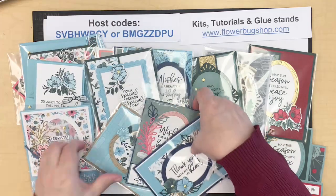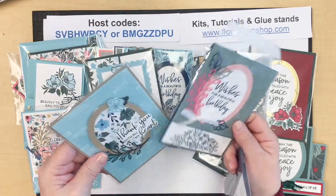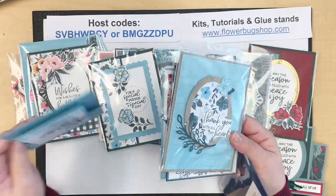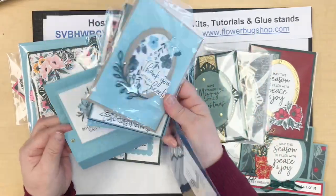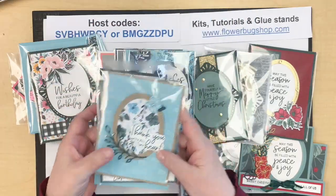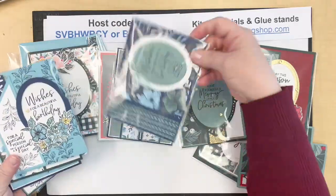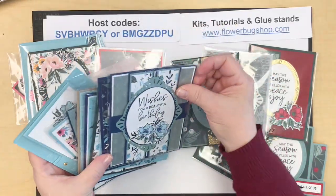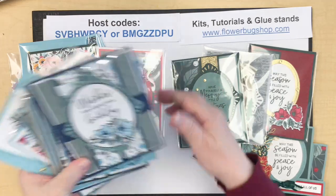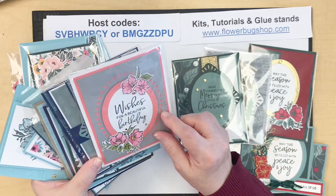But yeah, I got some beautiful swaps. I love some of the dies that are included in that, and of course, all the ovals as well. Nice box fold. Something we're going to be doing today is this box fold, only in a different presentation. This is another one of the oval dies that is in there with this little frame. You can see that.